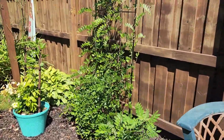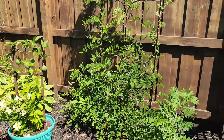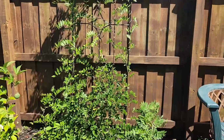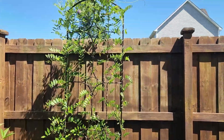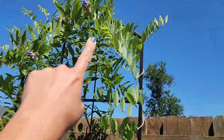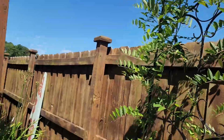This is the wisteria that I planted, I think it was last fall. And it was just basically little sticks from the one on the other side of my yard. And now look at that. Up the trellis. And we actually have some purple flowers up at the top. Awesome.